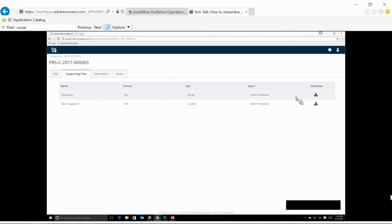So here's one called file naming. Okay, we'll download that file. One of the things is to streamline these processes, you don't want to explain the same thing over and over and over to people. Sometimes it's nice to provide a detail. It says, look, this is the standard detail for driveway approach.